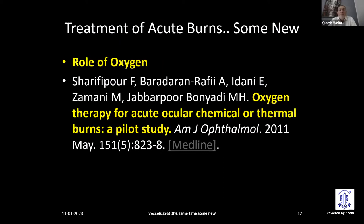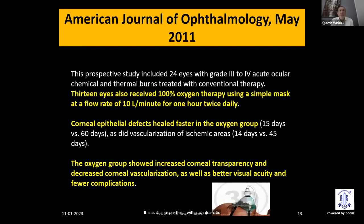Some new therapies have come, chiefly from Iran. And again, this has been there for about 10 years now, where simple oxygen, we are familiar with the use of oxygen during our COVID pandemic. So I urge you, those of you who are in a hospital setup, to use oxygen. It is such a simple thing with such dramatic results in chemical burns. They divided patients with grade 3 and 4 injuries. Half of them received oxygen, half of them did not. And the oxygen group showed increased corneal transparency, decreased vascularization, better visual acuity.